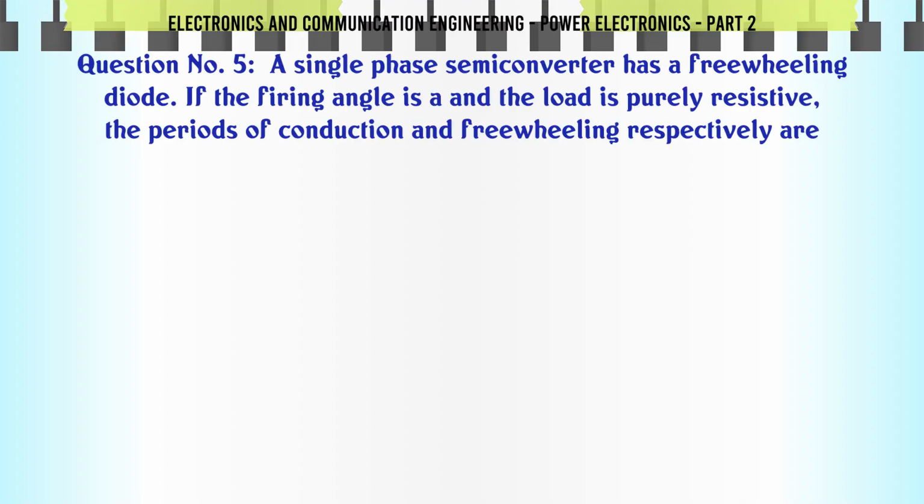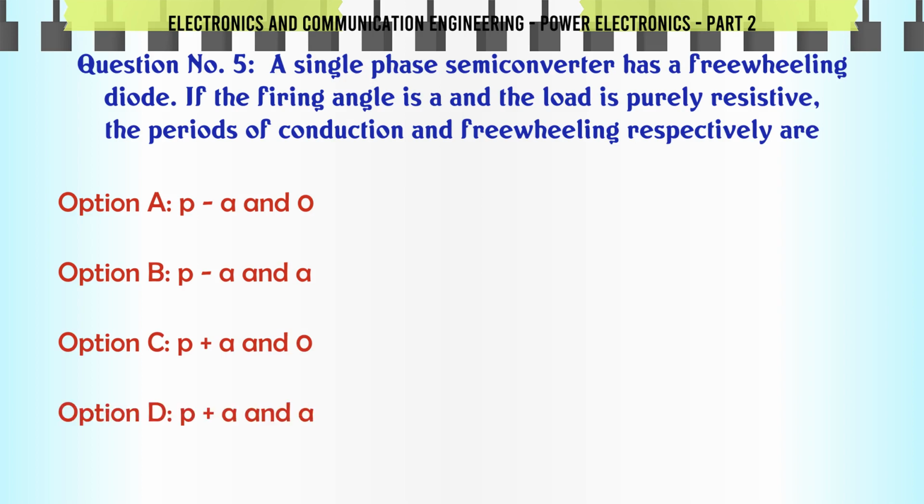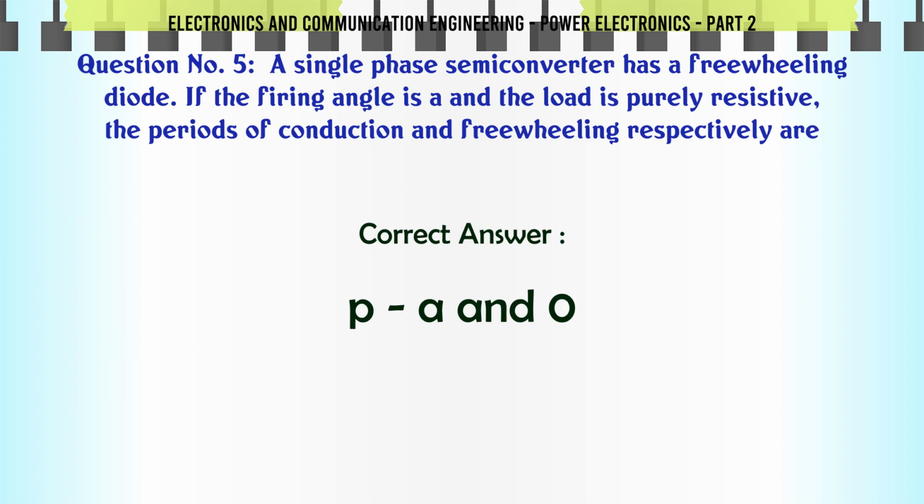A single-phase semiconverter has a freewheeling diode. If the firing angle is α and the load is purely resistive, the periods of conduction and freewheeling respectively are: A. π-α and 0, B. π-α and α, C. π+α and 0, D. π+α and α. The correct answer is π-α and 0.